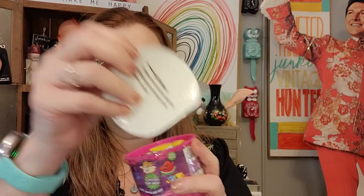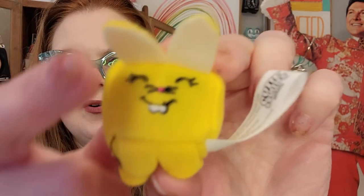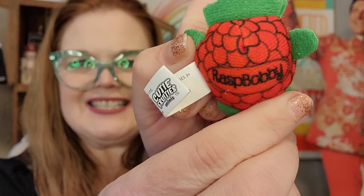Again, a lot of these are not the easiest things to open. Then we've got this little seal here that we peel off. Look at here. We've got Merry Mango. It's a bunny. So we have one. We have two that are not blind. This is Raspberry. I'm wondering, because the other ones that I've opened also had these two, if all of them get those two. Nope.